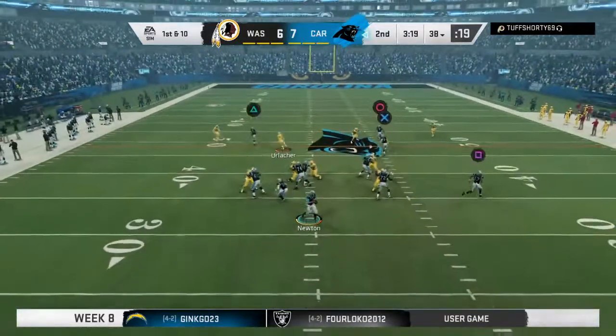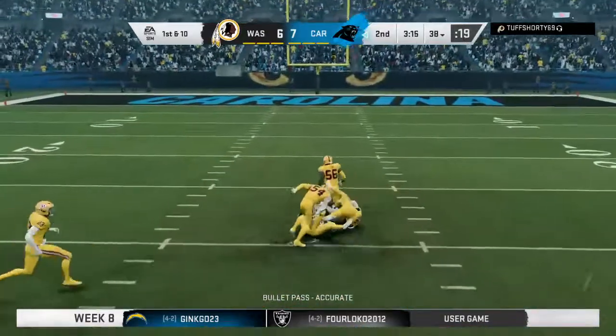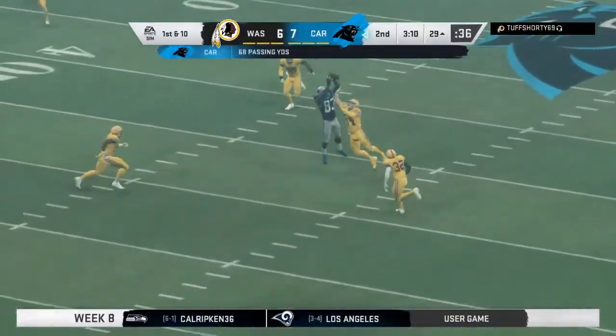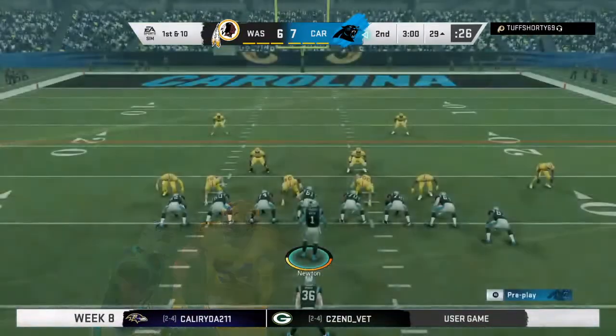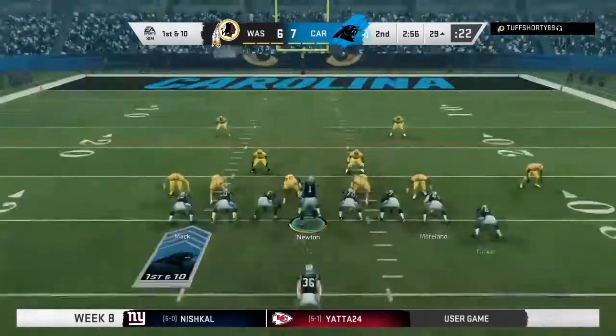Now a play fake, and it's Newton. He's going to fire one deep, and this will be caught at the 30. 33 yards that time. Well, we spent a lot of time exalting the offensive masterminds in this game, right? They draw up these beautiful plays. They look so perfect up on the board. But occasionally, sometimes you just say, throw it up and let him go get it.